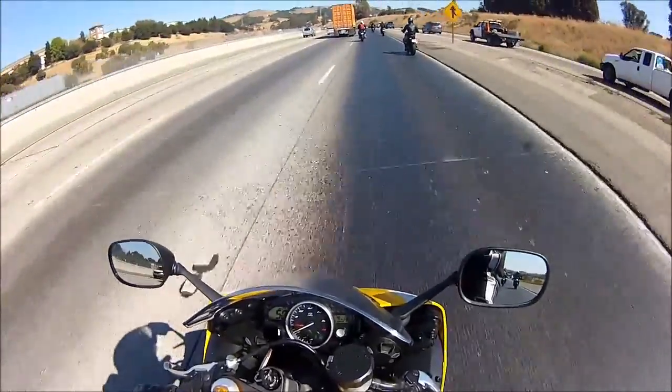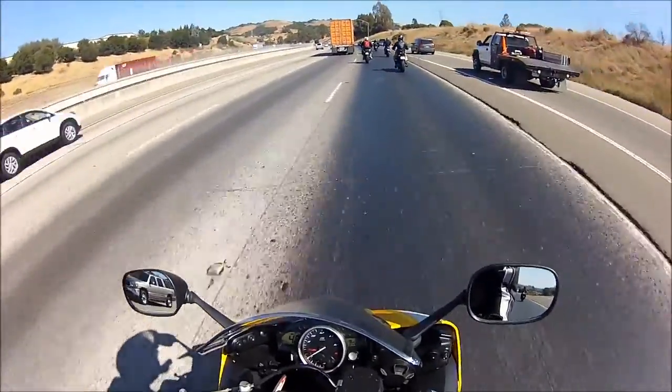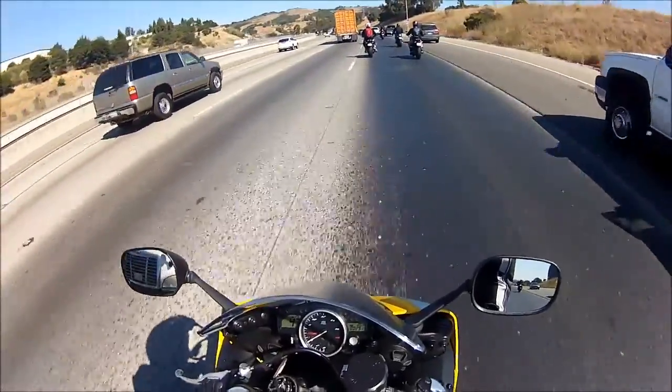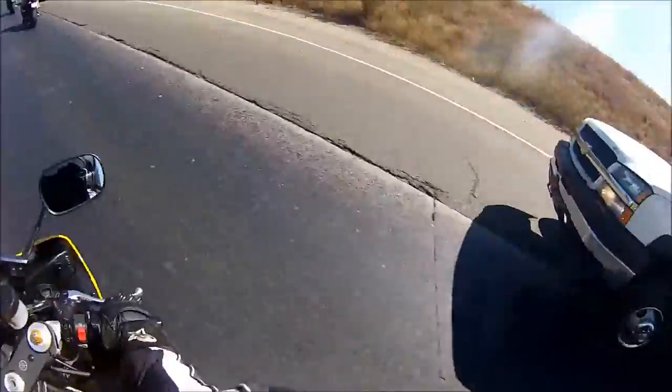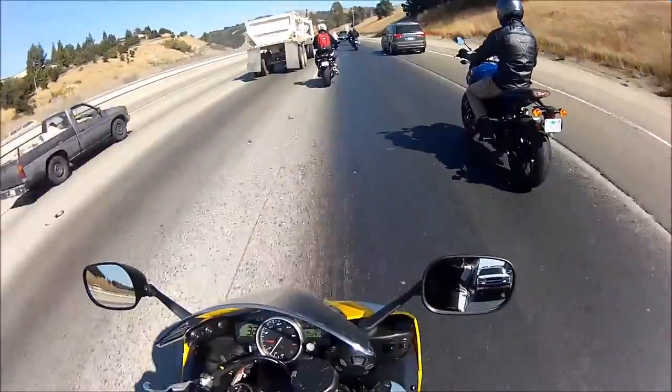I'll tell you this though, the exhaust. This is the sound of beauty, dude. It is at every RPM. It sounds like music in my ears. Oh man, that guy got really close to me.